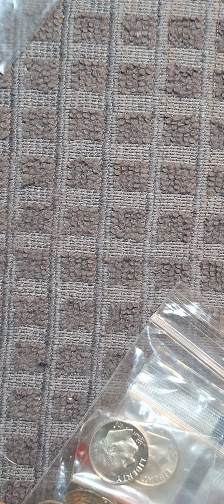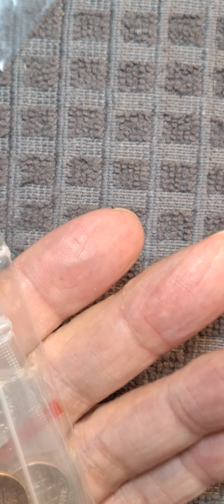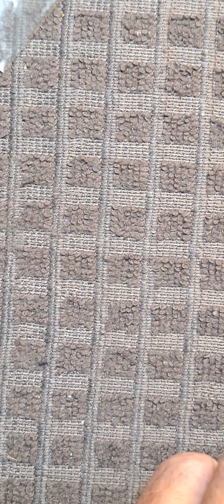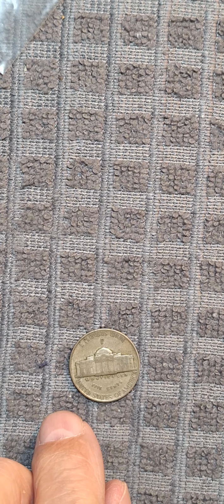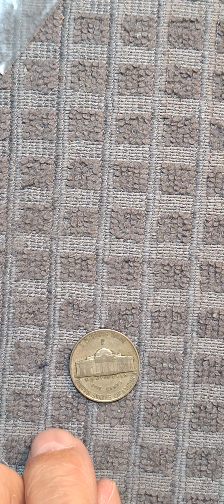Okay, here's a bag. It's got different dimes in it. I'm going to have to take these out sometime. Just do a video about it. I think this is a war nickel. It is. It's a P. See the P up here on the top? The war nickels with the mint mark over next to the building are valuable. They're rare. Extremely, extremely.